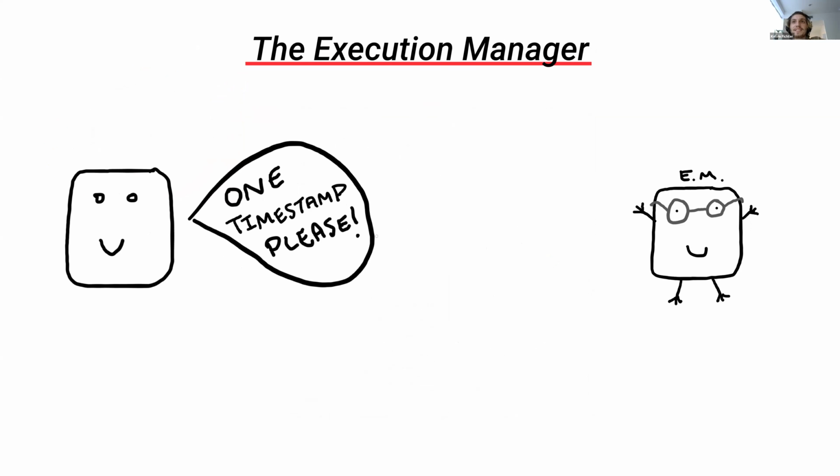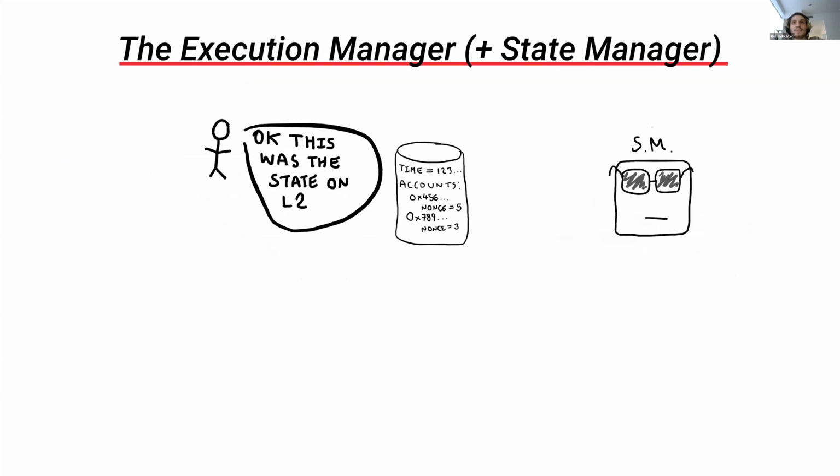Here, if we just had the execution manager with no context, and a contract wanted to know what the current time is, well, if the execution manager hasn't been set up properly, then it doesn't know what time it is, and all of a sudden it doesn't have any clue of what to do. So really what we need is a two-step thing where we have these two contracts called the execution manager and the state manager. The way this works is that users populate the state manager with what the state was on layer 2 before the transaction that they want to verify on layer 1. And they say, this is exactly what the state was, these are what the contracts are. It's not all of the state, it's only the state that's relevant to this particular transaction. And you load that into this thing called the state manager.